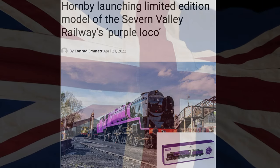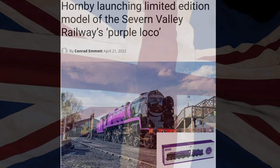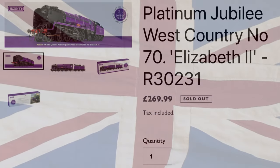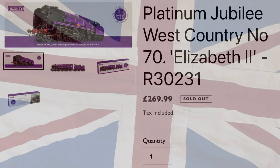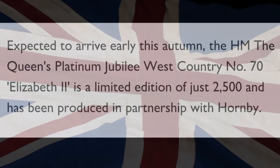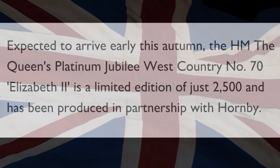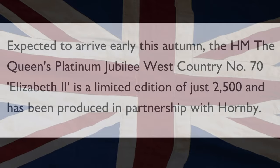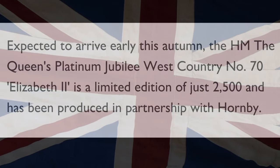They had to team with Hornby to launch this thing in 00 scale. And it sold out quick because there were only 2,500 of them in circulation. You had to get your pre-order in early if you wanted to get one of these things. And of course, I got one of these things. So stay tuned and we'll take a look at mine and we will see what's happening with it.